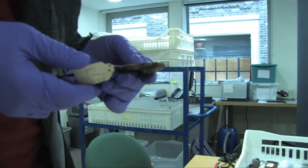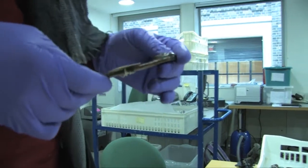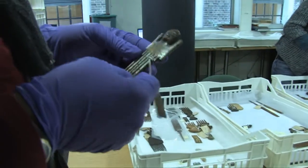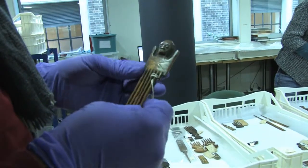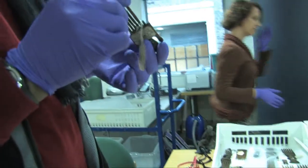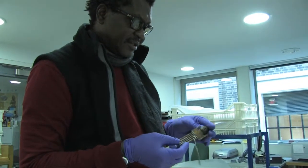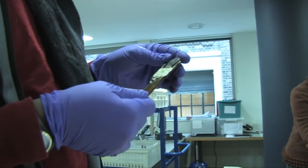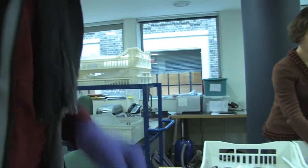This is another comb from Okpe. It is carved in bone. It has a human head with hands on it. There are lines and dots around it. It's broken off, obviously out of use. It's not decorated on the other side. There's only decoration on one side. These are all from the Thomas collection.